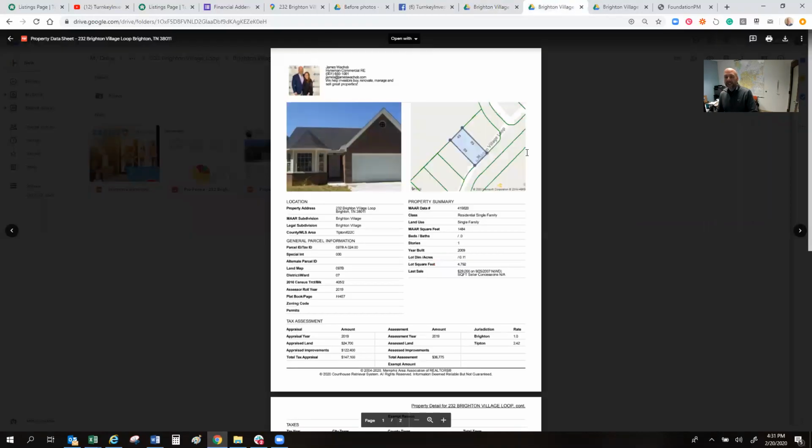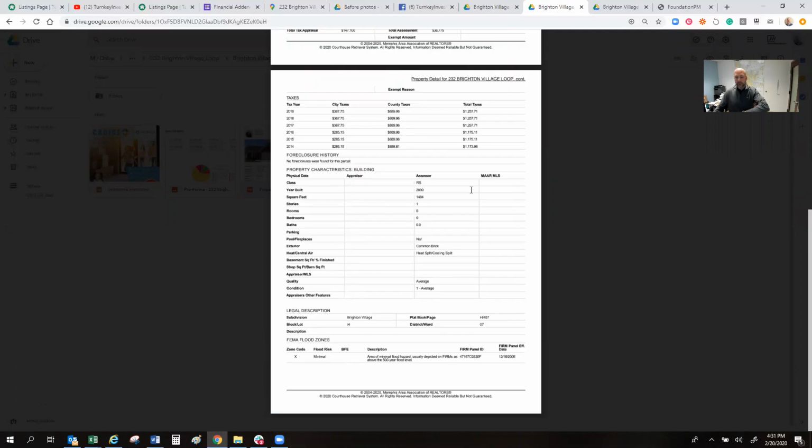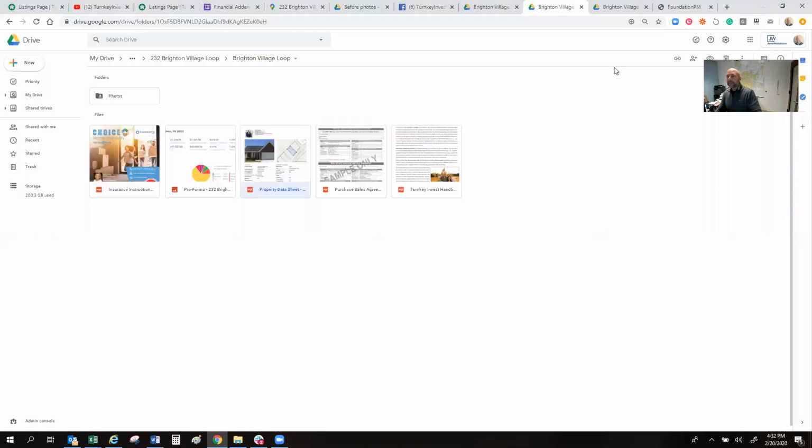So next in the diligence vault, we have your property data sheet, which gives you square footage, and where we got the taxes from, straight from the assessor's website. And yes, this is not in a flood zone. That's something we always check on this sheet. So what does that mean? This means it's in flood zone X, which means a minimal risk of flood. And FEMA says this area is not going to flood in the next 500 years.